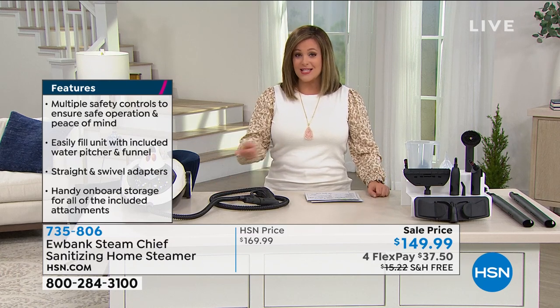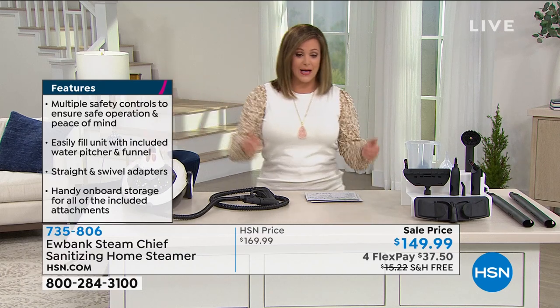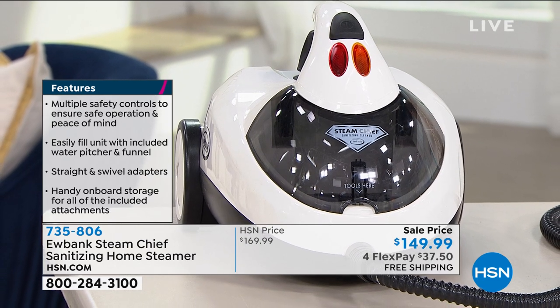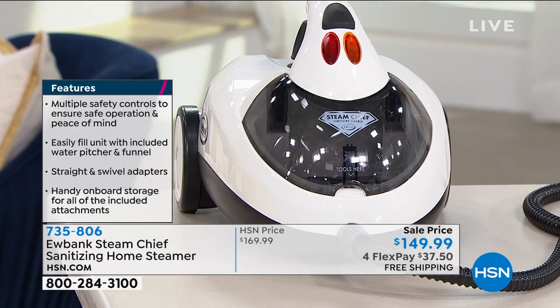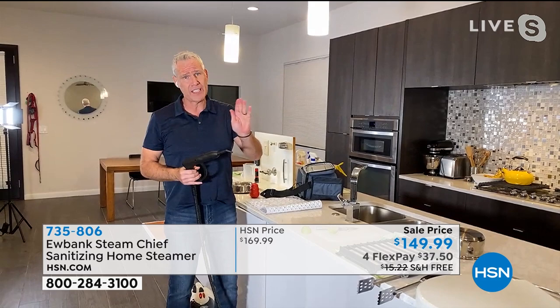And Carrie, I love that it does follow you around, even though it's only 8 pounds. You don't want to be carrying this around, but you know, you're doing your whole home probably on one fill, right? 40 minutes of continuous steam time. That's right. It's got a 51-ounce tank. It'll run for 40 minutes. It heats up in a matter of seconds.